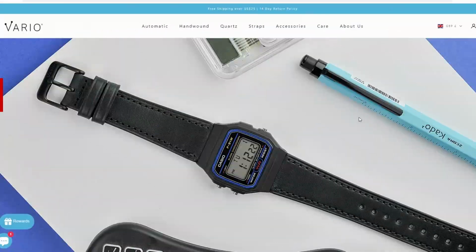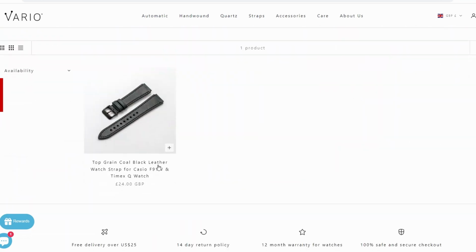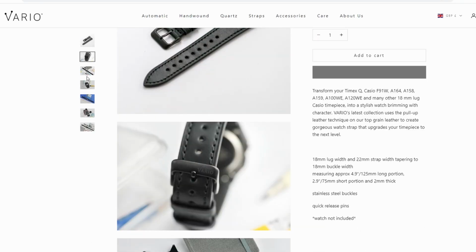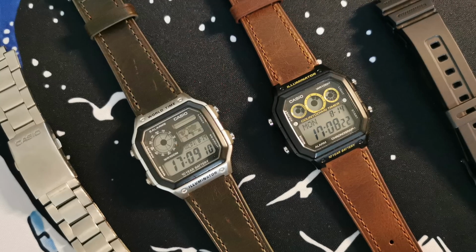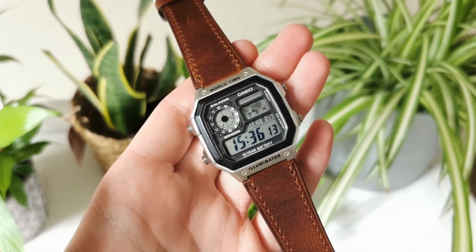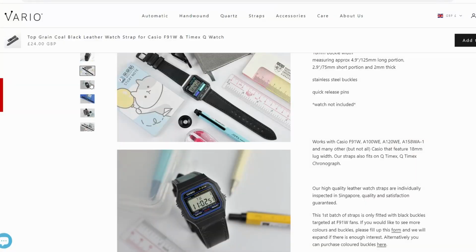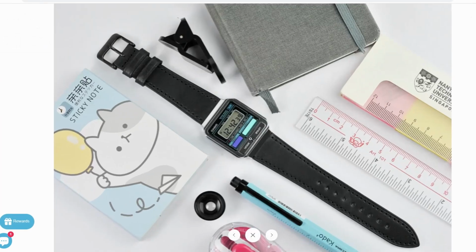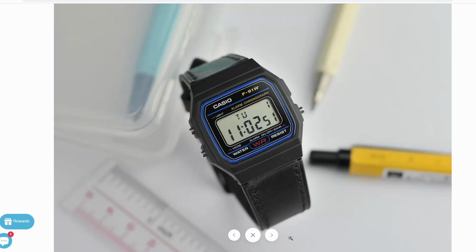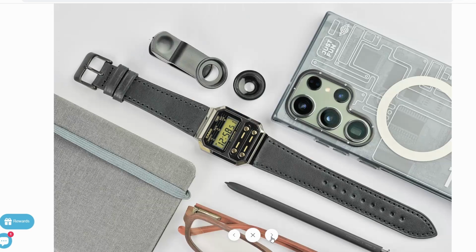Finally, and probably the best option of the lot, you can buy a leather strap that has flared links. My recommendation would be this strap by Vario, which is made for the F91W. I tried some of Vario's straps with my Casio Royale earlier this year, and I was extremely impressed with the quality of them, so I assume that these straps will also be fantastic. They are made with top grain leather, have a beautiful oiled finish, and feature quick release spring bars. They do feature a black steel buckle though, so make sure you pick up an extra regular steel buckle for that seamless look.